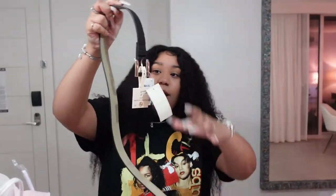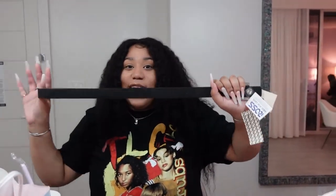Then I got a belt because my pants be falling down. But that's okay because I got a belt now. Because Kirsten bought me a belt, but I can't find where I put it. So I had to get another one.